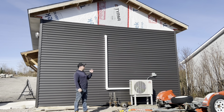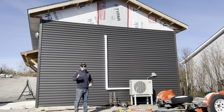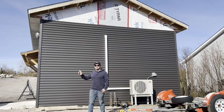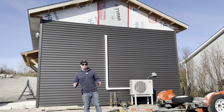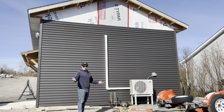So as you can see right here, this is the back side. Up there in the peak, still needs to be done. Siding needs to be done. I got another light to go up there in the peak. We got to do our soffit and put metal on the eaves. Not too bad of a job. Can probably get done in a day. Just got to get at it.